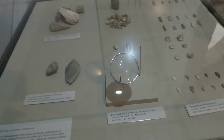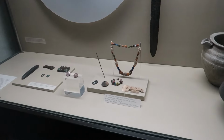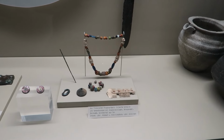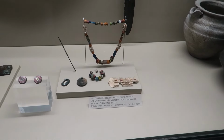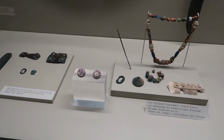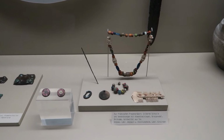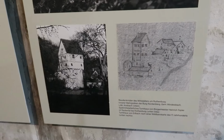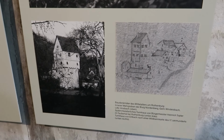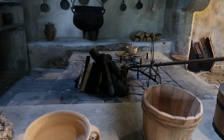Oh my goodness. Wow. So this was taken from a Franconian woman's grave, and it looks to be like a necklace, and she had a comb, and there are some earrings here. That is really cool. And you said this was from 700? 400 to 700 after Christ. 400 to 700 after Christ. Guys, there's our house again. So Bürgermeister Heinrich Tauber lived there. That is so awesome. Is anybody hungry?